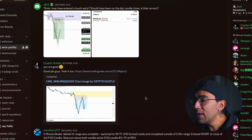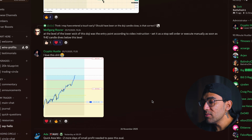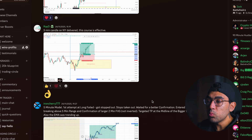In fact, just a couple of days ago, it was an execution that I took with my community, and many of my students took the exact same 5-minute setup as you can see here, and we all ended up walking away with decent profit with this trade. And again, that was simply using this one candle setup.